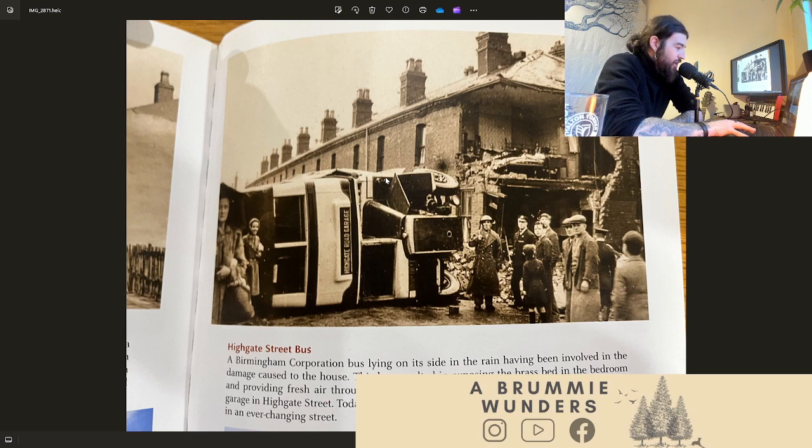What we got here, a Birmingham Corporation bus lying on its side in the rain, having been involved in a damage caused to the house. This resulted in exposing the brass bed in the bedroom and providing fresh air throughout the rest of the house. The bus was returning to its garage in Highgate Street. Today, the frontage of the old public transport garage still stands in an ever-changing street.